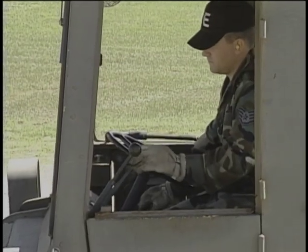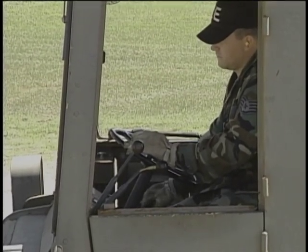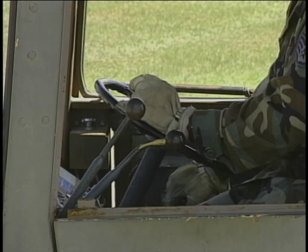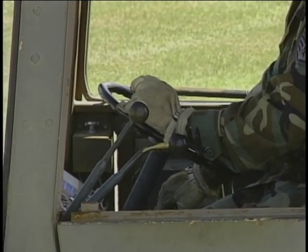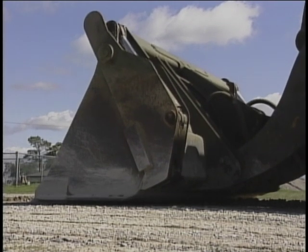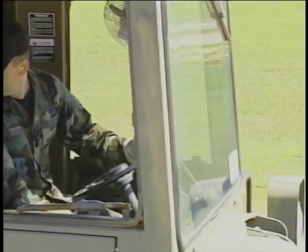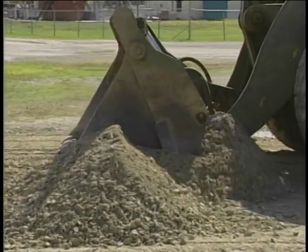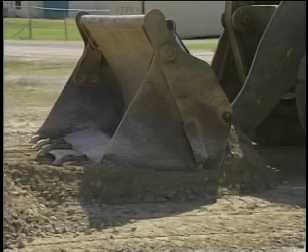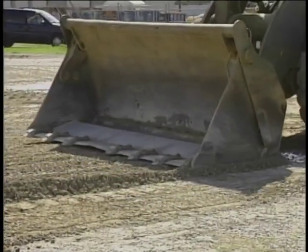This technique is accomplished only in the reverse travel direction. Place the bucket boom control in the float position. This will allow the weight of the bucket to catch the high spots of material and float over the low spots. Slowly start backing the loader. The bucket will travel across the ground, catching the high spots and depositing the material in the low areas.